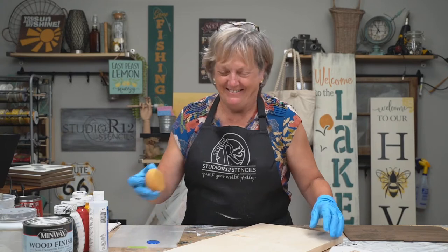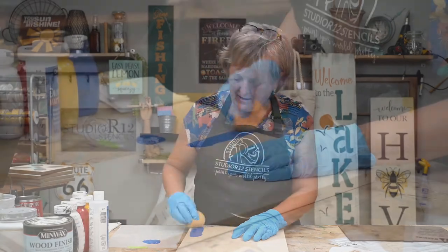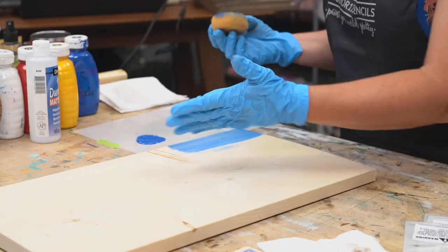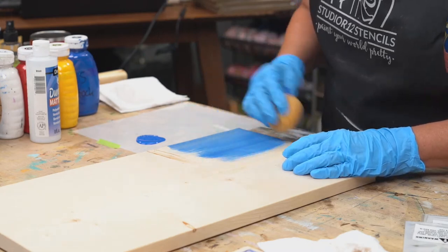Okay, so what you can do, two things with this, is you can base coat with it just by doing solid color. You can also use the damp back of your sponge to wipe that back, and now you've stained your wood. Okay, so that is a really neat thing to know.